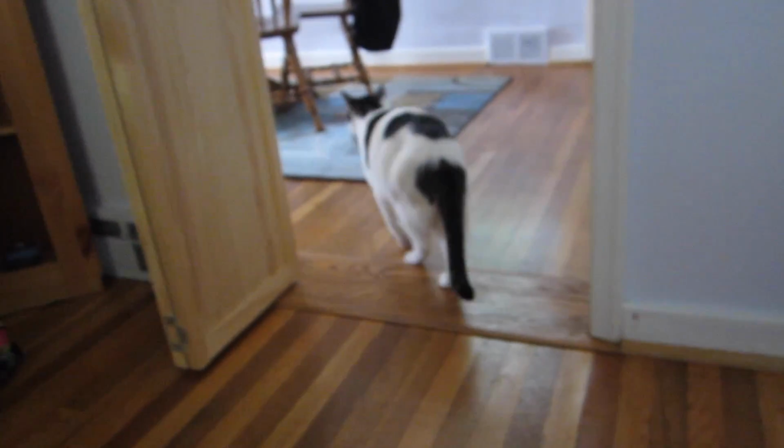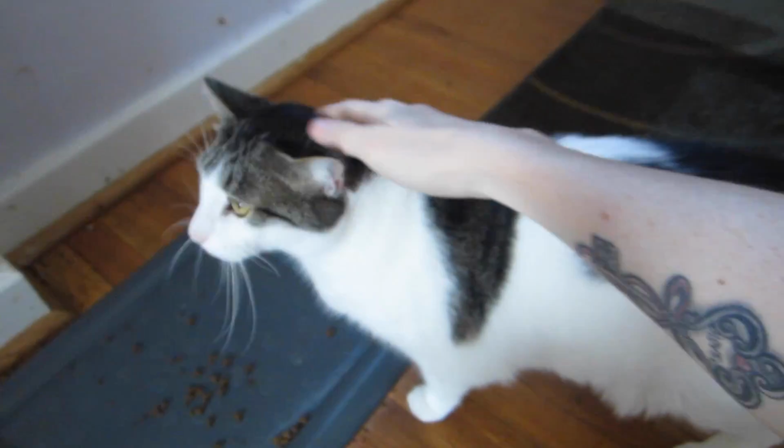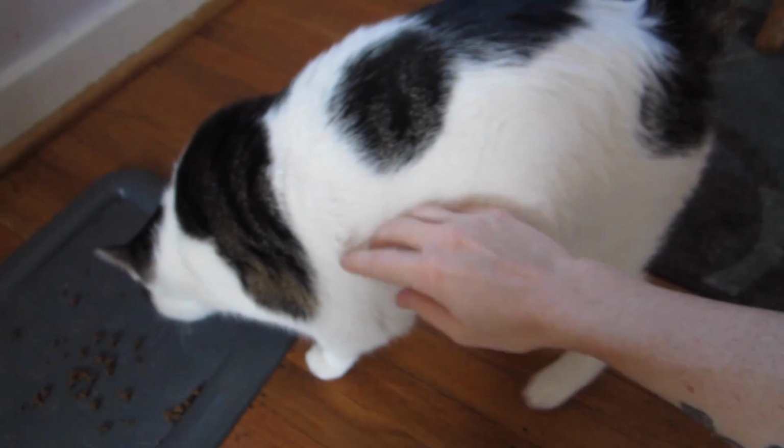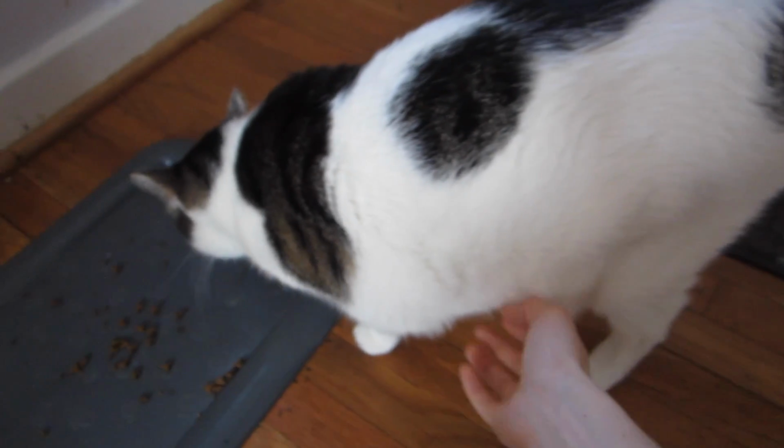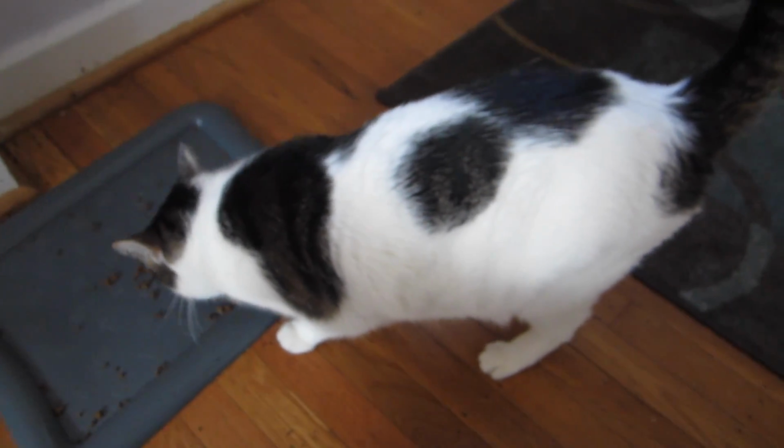He is a bit overweight. The vet was a little concerned about his weight. He is a big cat. I mean, he has a big skeleton to him, big bone structure, but he was 16 pounds last time I took him to the vet. And, you know, for 5 years old, you can see how big he is compared to my hand. Now, I don't think he's necessarily too overweight because he is a big size, but we're gonna start putting him on a feeding schedule so that he can lose weight.